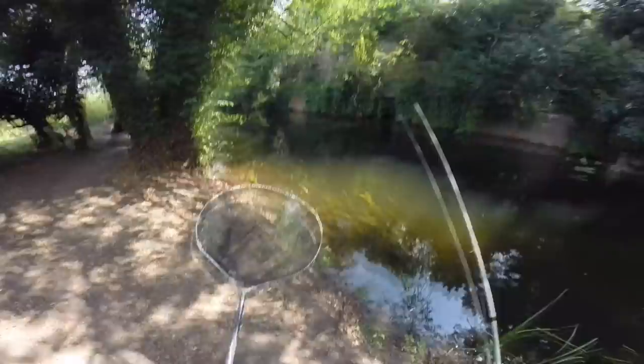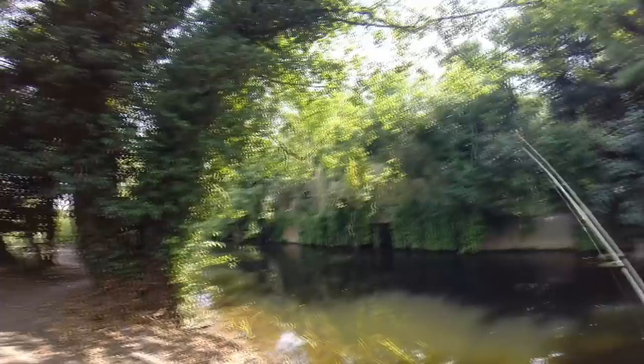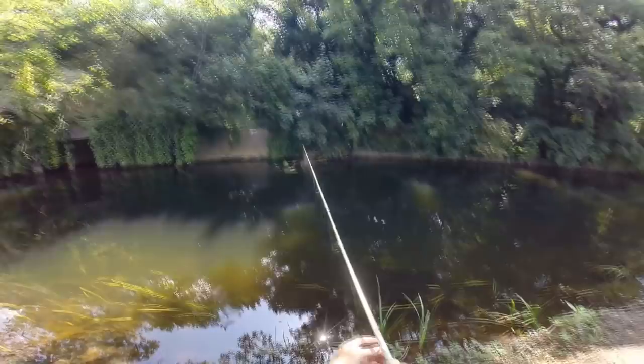So, all that brickwork there is part of Guy's Cliff House. How they built that right on the edge of the river is beyond me, but it's gone into a derelict state now, but I mean it's absolutely on the river. Just throw that out there and see what happens.